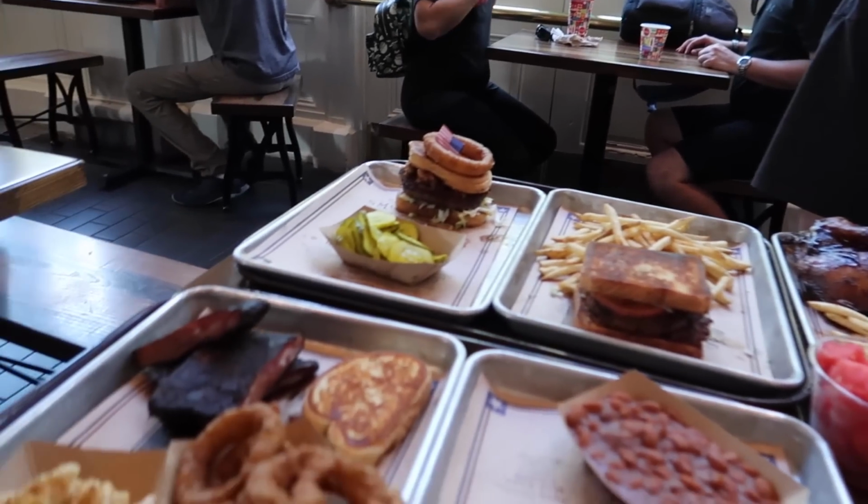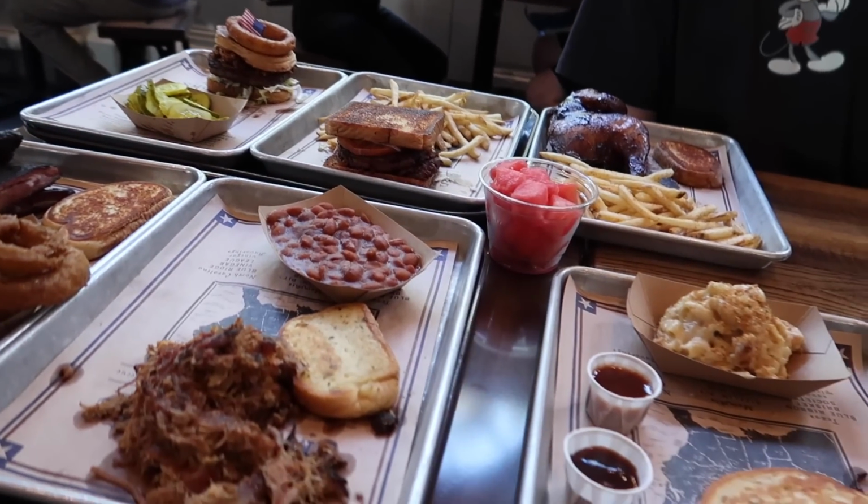All right, they're digging into the watermelon, but we've still got to dig into all of this yummy food. I really don't know where to start. Some of my favorite things here that I've had in the past are definitely gonna be that mac and cheese. I love the mac and cheese here. I think it is so delicious. I think I have it ranked at number 4 on my top 5 mac and cheese in Disney World list.